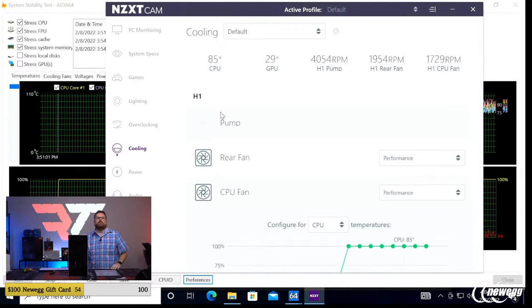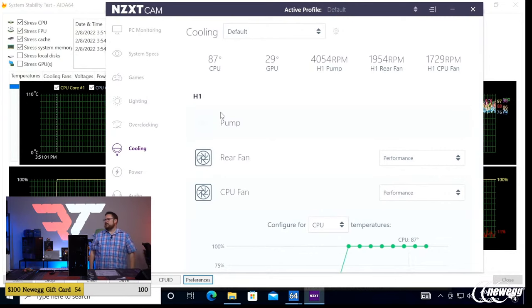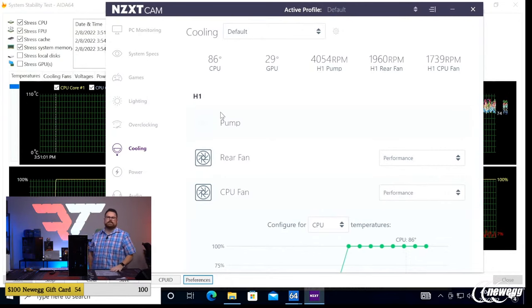The temp in the room is probably actually pretty warm. I don't know what it is in here right now. I'm guessing 26, 27.